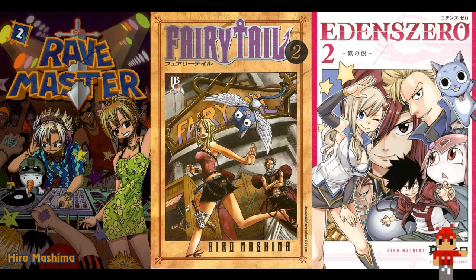So Rave Master Volume 2, obviously the first one. I always really liked the Rave Master logo. I always thought that was a pretty interesting way of presenting the story's name, and one of the first things you're going to see whenever you look at a volume cover is the name of the series. And the use of the colorful lights in the background is cool. I actually really like the colors used in this one.